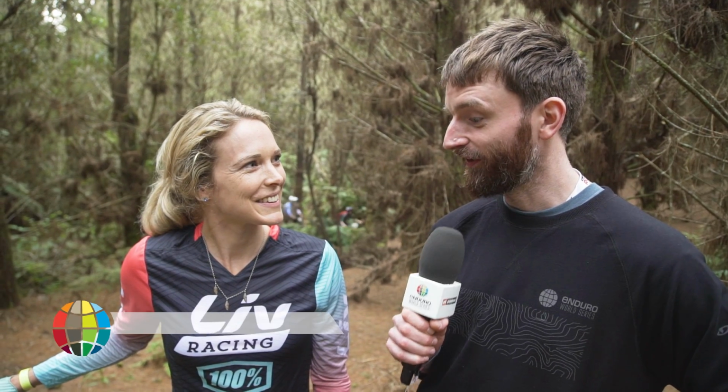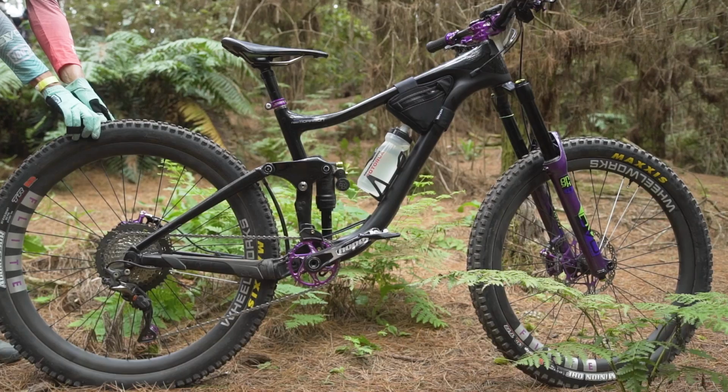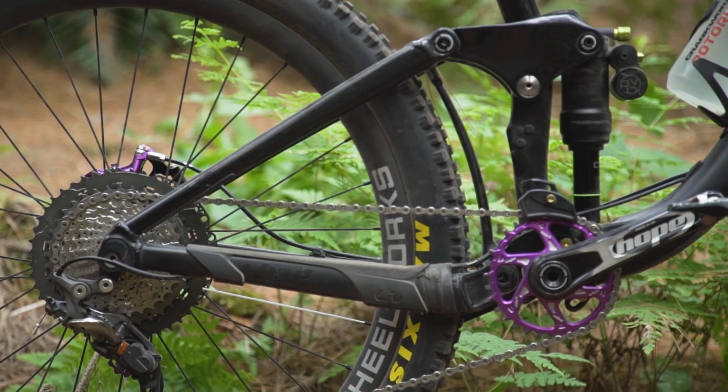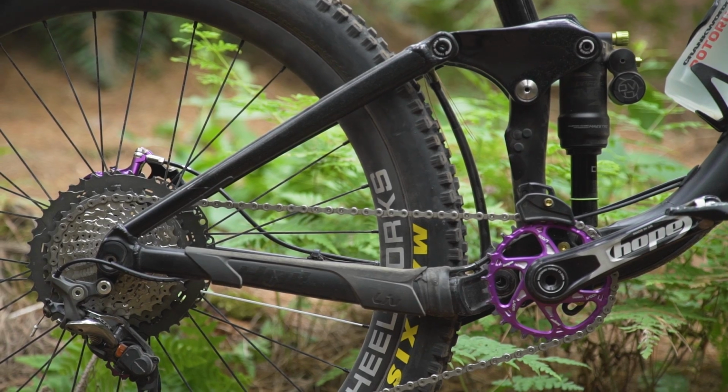Ray, new year, new bike, and it looks like you're buzzing off it as well. Oh, I'm so happy. It's kind of my dream bike with all the little bling bits everywhere, and I love the suspension, love the frame, the wheels are awesome. So tell us, it's a Liv, is that right? Yep, a Liv Heckler Advanced. So I've got 160 on the back and 170 on the front.